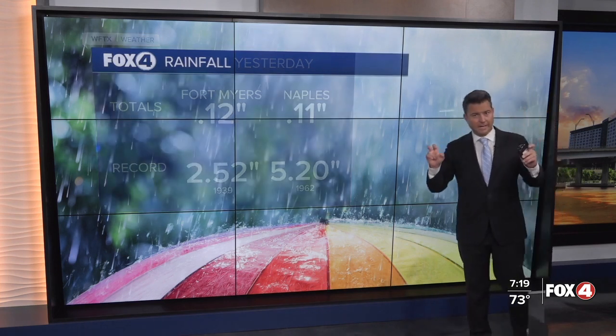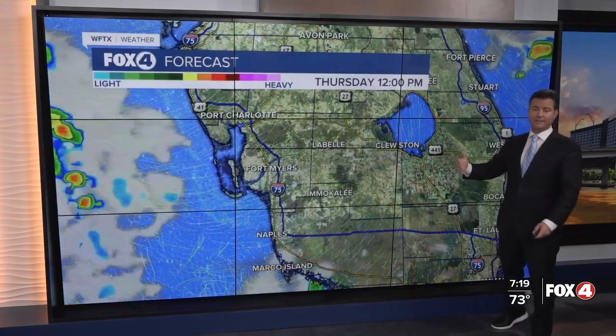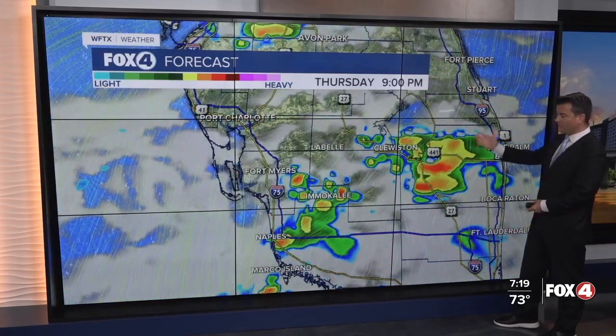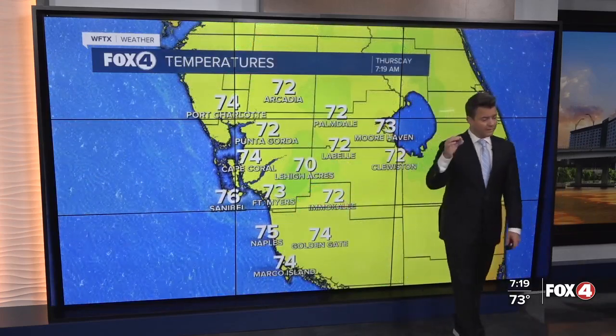So our official climate data yesterday still shows a deficit of 15.35, but we had a lot of rain around it. And like the last day or two today, not everyone will see the rain, but we will see some areas starting at 5, 6 o'clock to pick up on that wet weather, and those storms still lingering there near sunset. Our temperatures this morning down there 70, 72 Immokalee, Punta Gorda. So a nice little change.